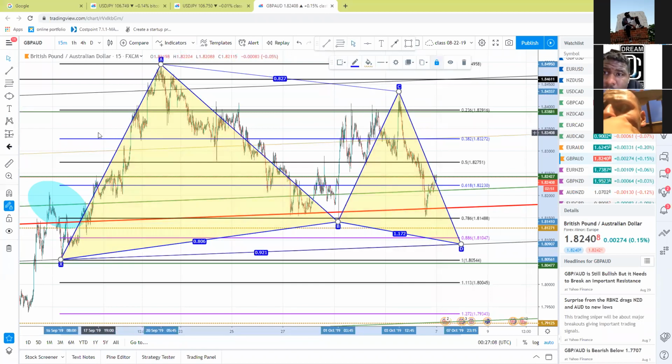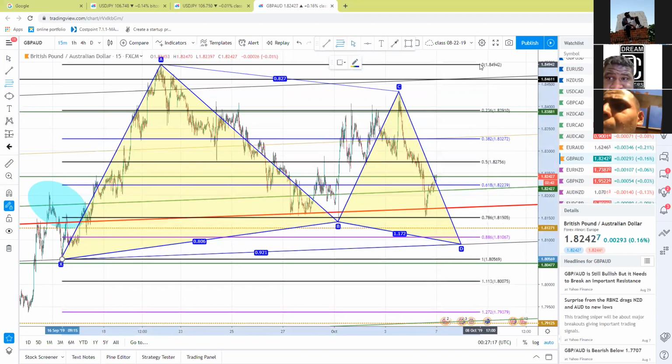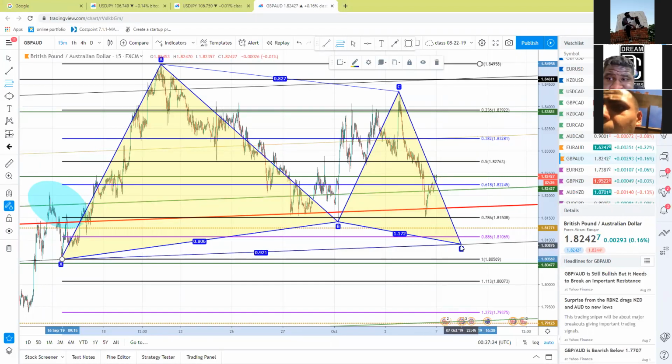I'm not doing the money zone and all that on here yet, because I'm just doing this for example purposes. So if I have a pattern like this, and my 886 of my Gartley is right here, I might actually extend this down to this diagonal trend line, because I know there's a higher probability that price is going to hit this and then turn around. If you guys know what I'm talking about right here.